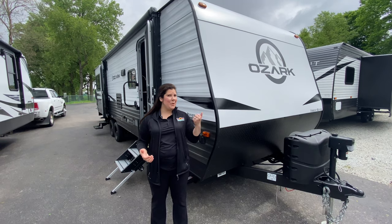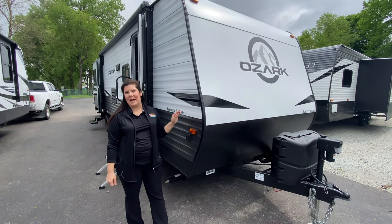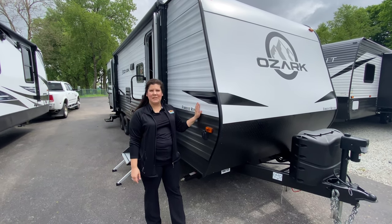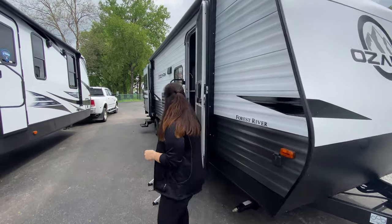So today I'm showing you a brand new Ozark 2700TH. This thing is so new, it just came in and it's not even on the lot yet, so no pictures on our website just yet. We'll get to that, I promise. But this thing only weighs 5,600 pounds, so it's a super light toy hauler. It's got some amazing features, so let's go check them out.